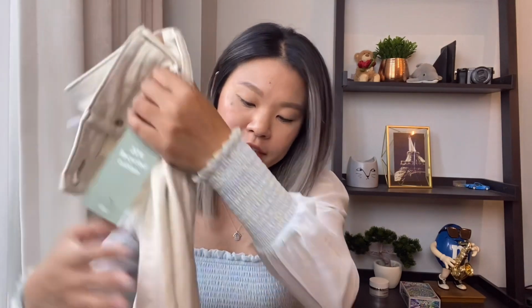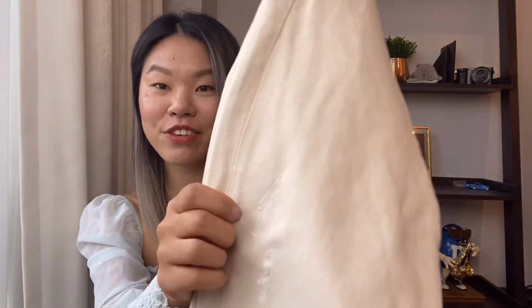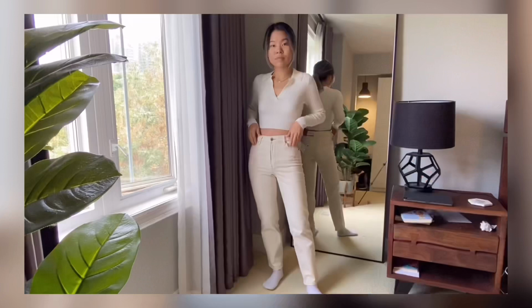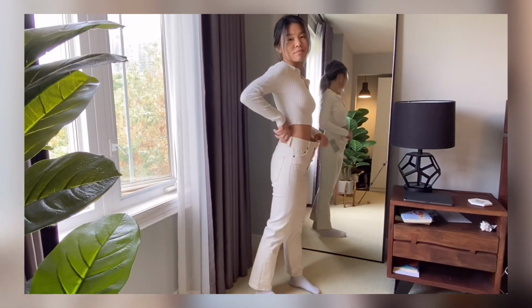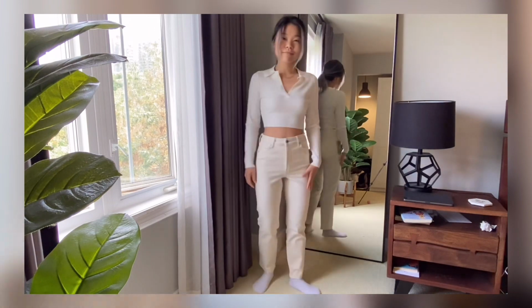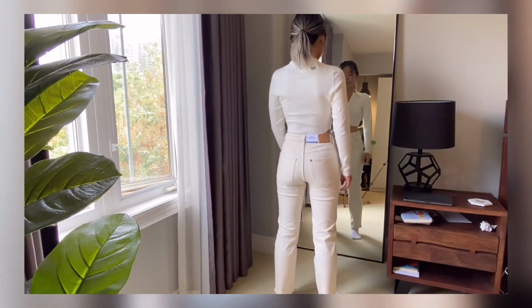This one feels like it's got a bit more stretch than the other one. It's also really comfortable, and there's a tiny bit of distressing on the side of your leg here. I actually didn't even notice this until I tried it on again. It's very, very subtle, but it is there. Personally, I do like the straight-legged jeans a lot more than this one, just because that's the kind of style that I was searching for. But nonetheless, the fit of this one is definitely still very on point.